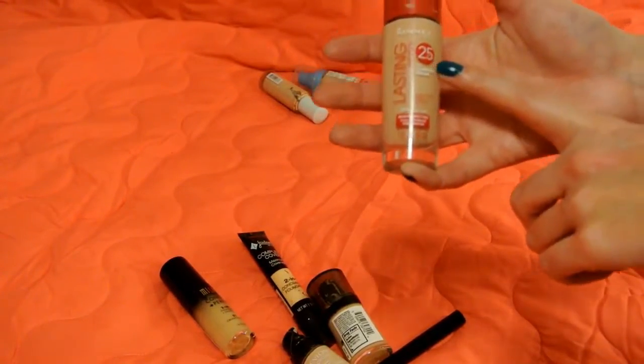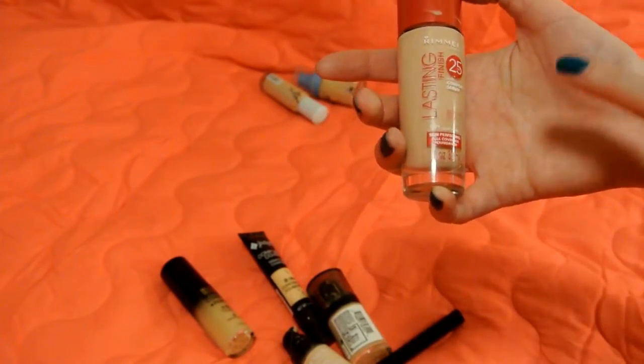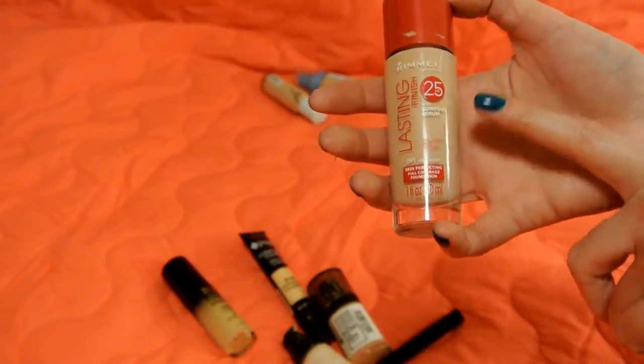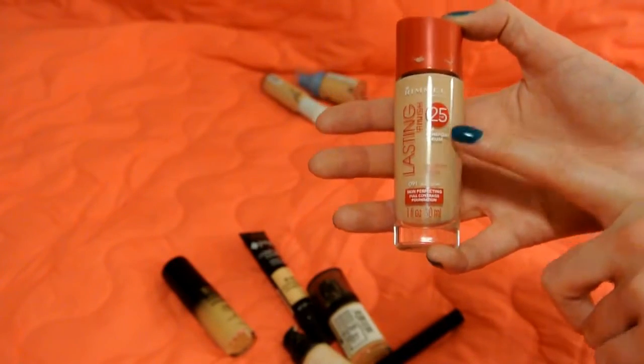Okay, this one is controversial to me. I don't know if I love this or hate this. I used like half of this bottle, and I still don't know if I like it or hate it. But I do know that it oxidizes really bad on me after about 8 hours.